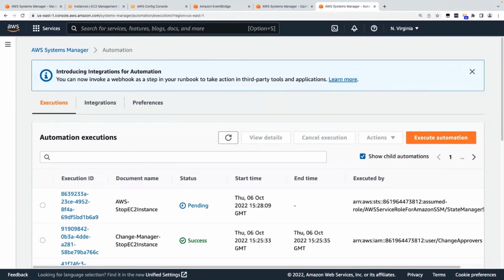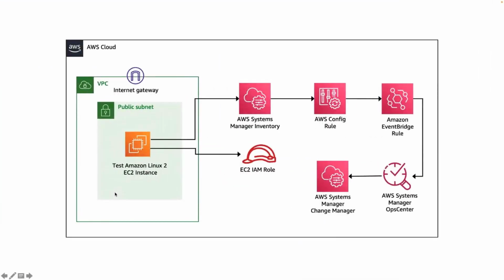Now, as we are waiting for that instance to stop, I want to quickly summarize the scenario we just saw. Here, we had a Linux instance running SSM agent set up to collect software inventory. We then utilized the Config rule to evaluate the inventory for compliance monitoring of unapproved applications. When it finds an instance with such an app installed, it puts the resource in a non-compliant state, which triggers our event rule. Our event rule then creates an SSM ops item, which provides a central location to inspect, analyze, and resolve the issue. And from OpsCenter, we submitted a change request to stop the instance that ultimately resolved our issue.